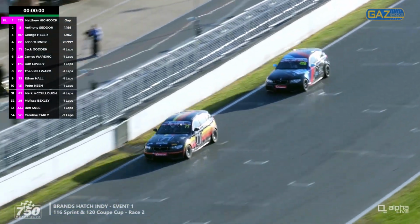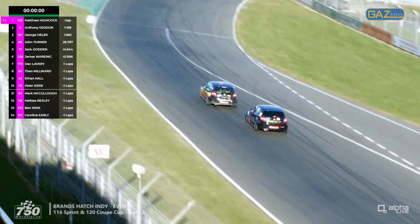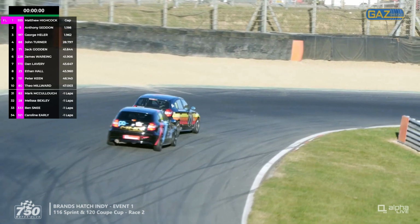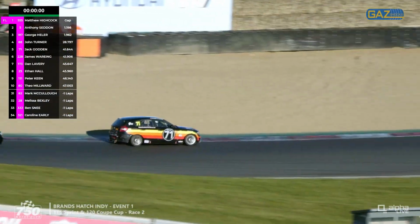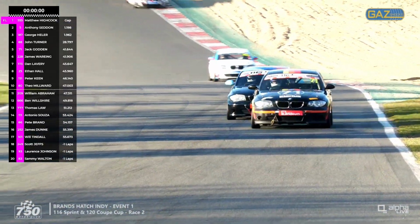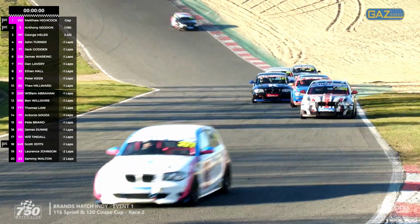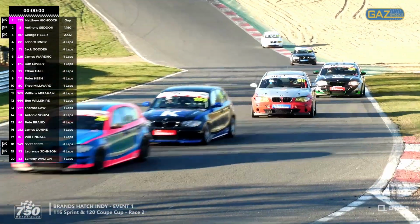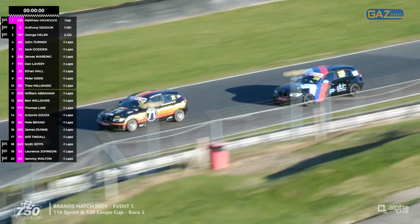He's going to be half a lap, so it's going to be the last lap now for the 116 battlers, and Waring tries to throw one up the inside at Paddock Hill Bend. He can't make that work though. Another chance for him at Druids, also trying to keep an eye on where Matt Highcock is. So he's not going to be far away from the check flag, which has gone out now. In fact, he has taken the win. Matt Highcock wins then, his first win in the 120 Coupe Cup from Seddon and Healer.